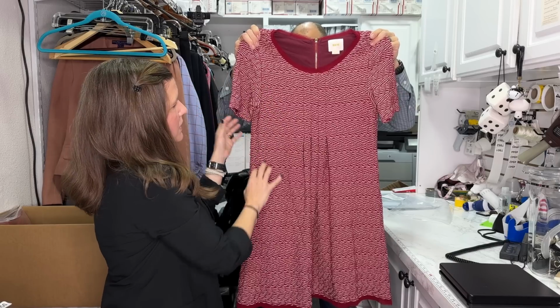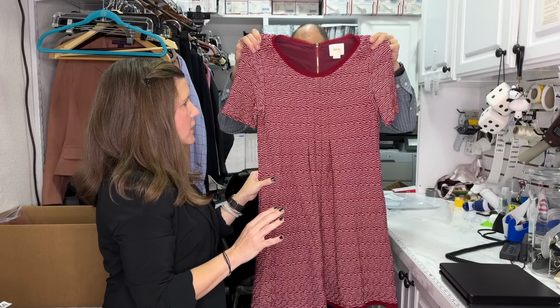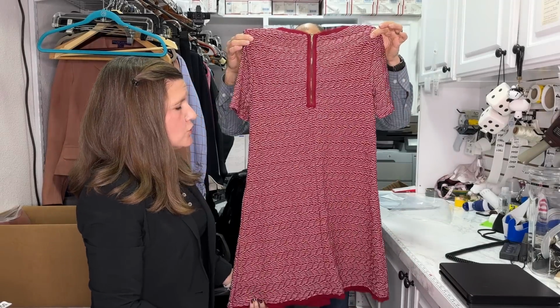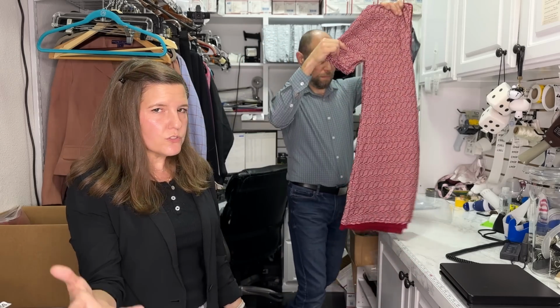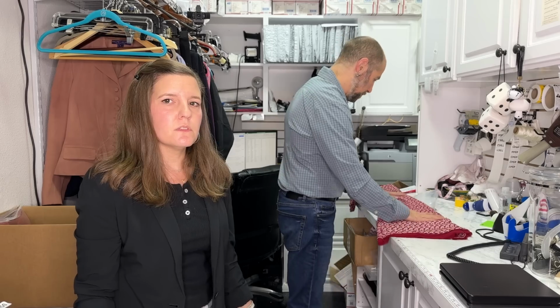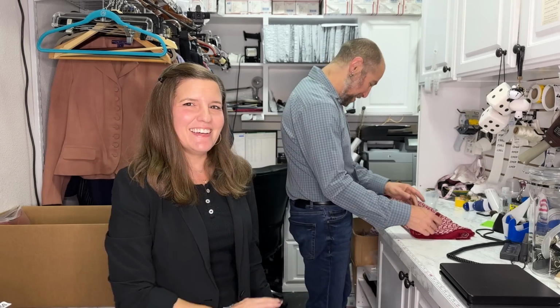It's got these little casual sleeves. People ask me about sleeves all the time. These are just casual sleeves, and then there's a back zip. So this is a great dress because you could wear it to work, with a little blazer, or you could also wear it to like a Kenny Chesney concert with cowboy boots. Whoa! The stylist came out of nowhere.